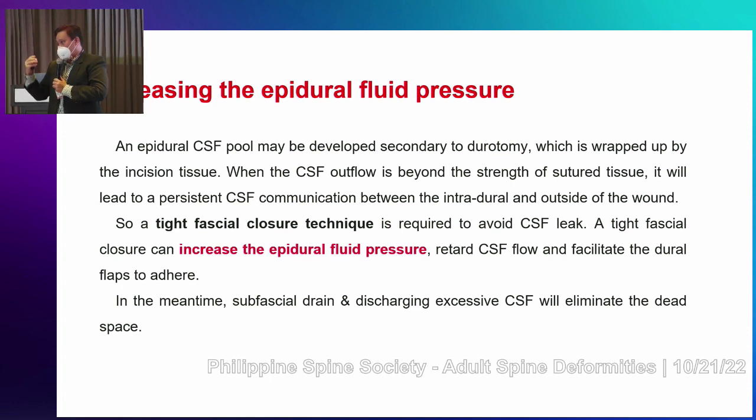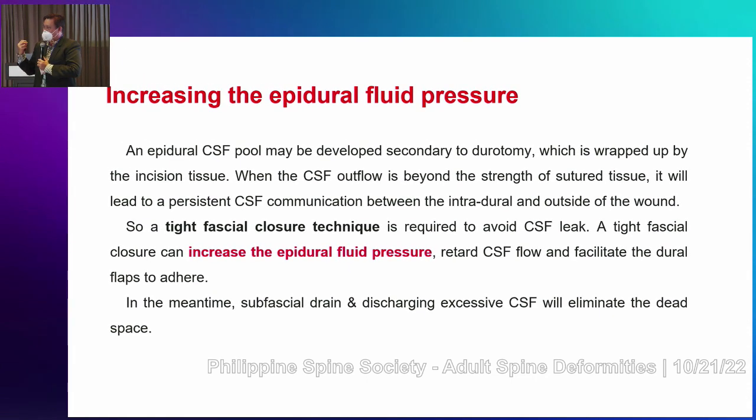And the other is, again, the hematoma is a friend of ours. So generally, if you end up with some form of a CSF pool in the muscles area, you can consider using a drain to just drain it, because as you drain it, the muscles collapse and it actually contributes to the increase in the epidural pressure. So basically, these are some of my take-home messages. If you have some questions, you can throw it to me or Mike can help me with this one. Thank you very much.